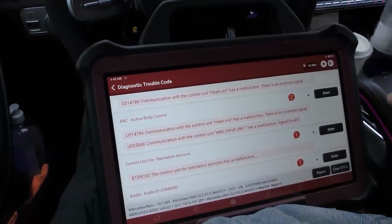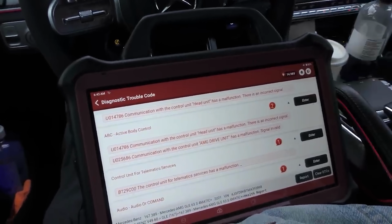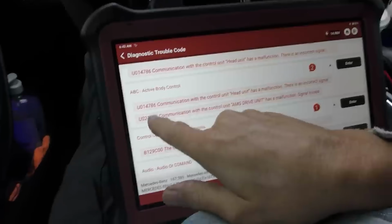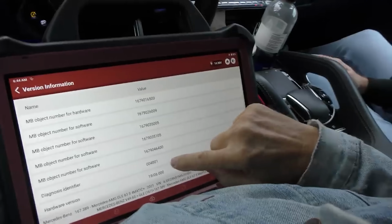Perhaps the most amusing part. This active body control is a known recall. He took it back to the dealer and they said they fixed it. Well, let's see. It's got 2 codes. They certainly did not fix it. Look at the problem here.